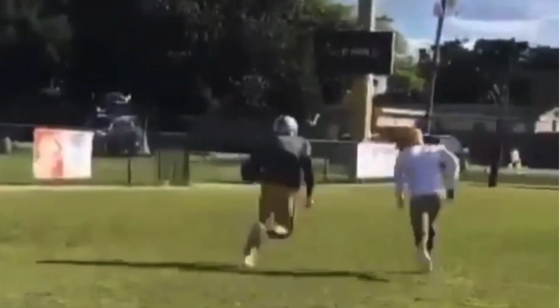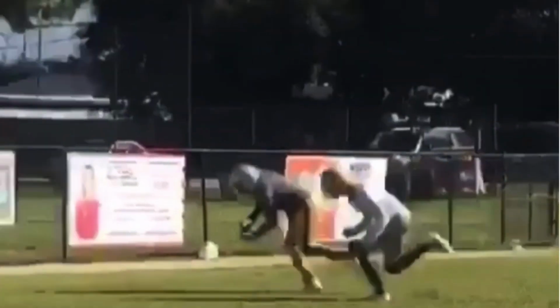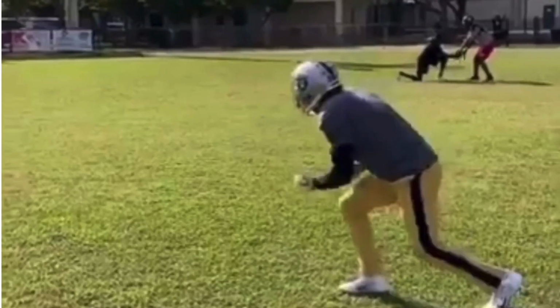So coming out here, stick, in and out of this thing. You see how smooth it was, didn't lose any speed, okay? So now he's going to be kind of running this shake route here, so post, corner, post, okay? But it's going to be off of a rocker step. Now let me explain. So let's watch it full speed.